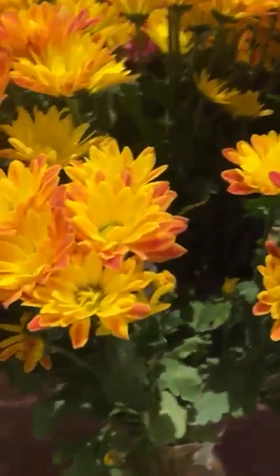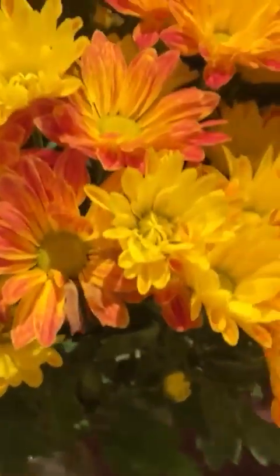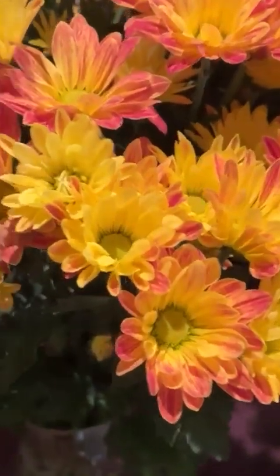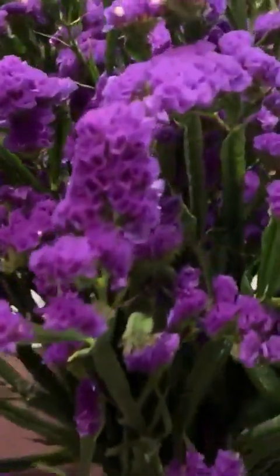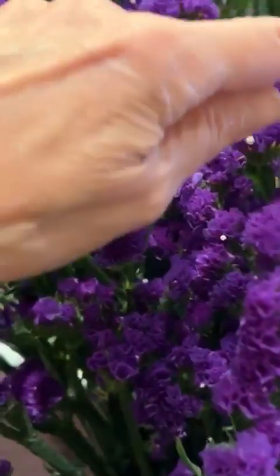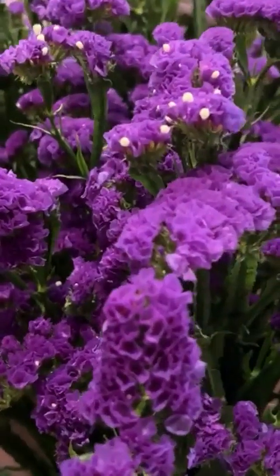Now this one looks much like some of the others, but the coloration is a little different. You may have seen this multi-hued autumn chrysanthemum before, but it's a little bit different. Pinky statice, purple statice. I always love the statice when it actually gets the flowers, the white on it. Isn't that beautiful? And look at the density of those heads.